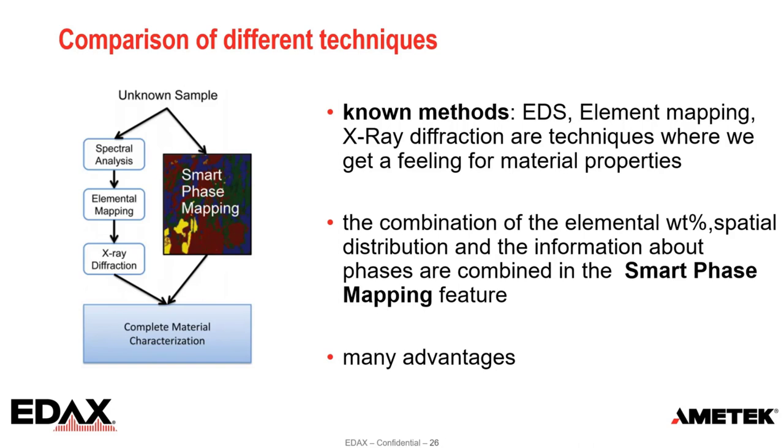EDS analysis is a precious method to determine the element composition. The element mapping can provide a visual representation of the elemental distribution. And with X-ray powder diffraction, a clear phase analysis can be carried out. But the disadvantage here is that X-ray powder diffraction is associated with an additional and usually also time-consuming sample preparation, and bulk materials are not suitable for the measurement.